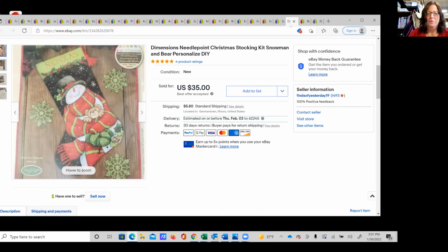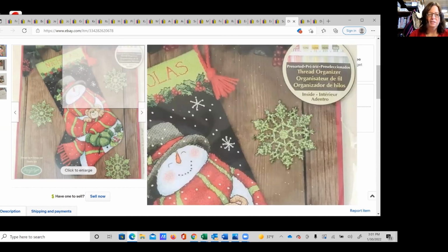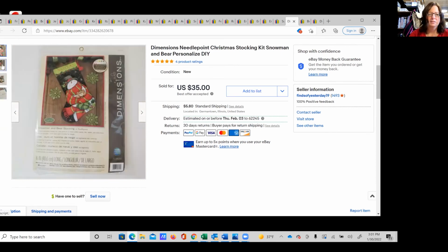We always want to keep an eye out for Dimensions needlework kits, especially stocking ones. This one I had up for 7 months, and it normally sells for more, and I don't know why this one didn't. It's brand new, sealed, as you can see here. It's still sealed in the package, and I got some really lowball offers on it, and I didn't accept them, but I ended up sitting on it for a little while, and it did finally sell for $35 on a best offer. And they are all in at $40.85. My profit was $22.71 because I ended up paying $8 for it initially.